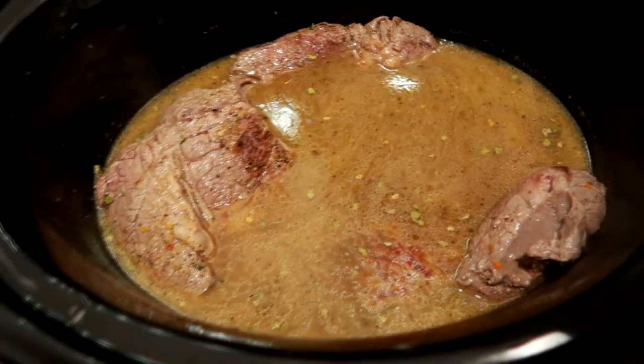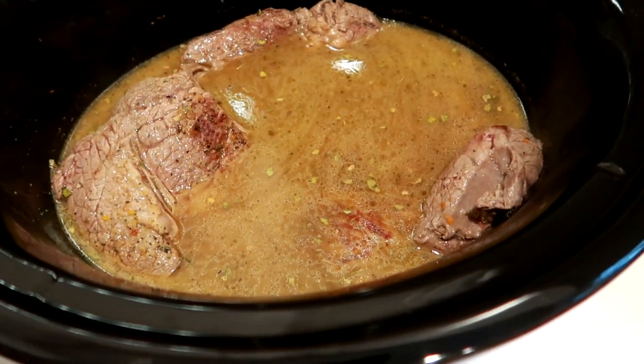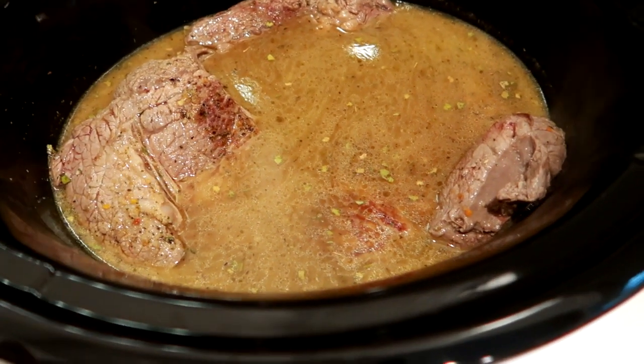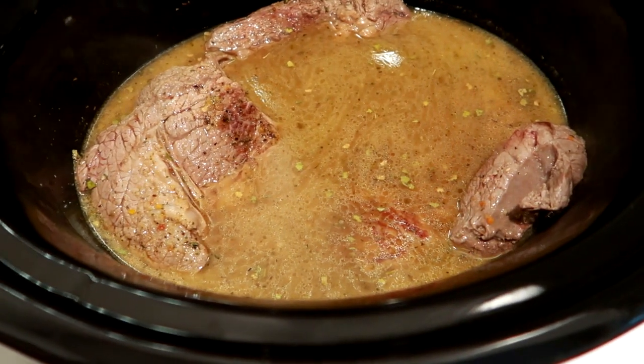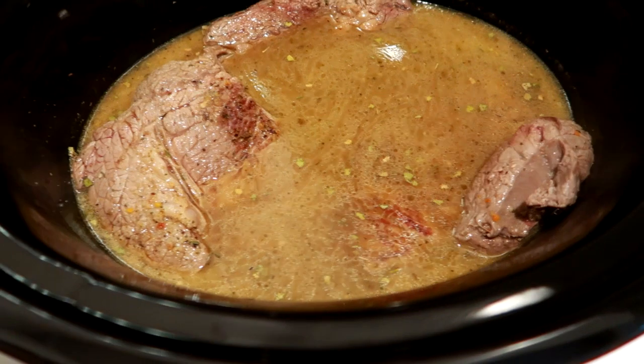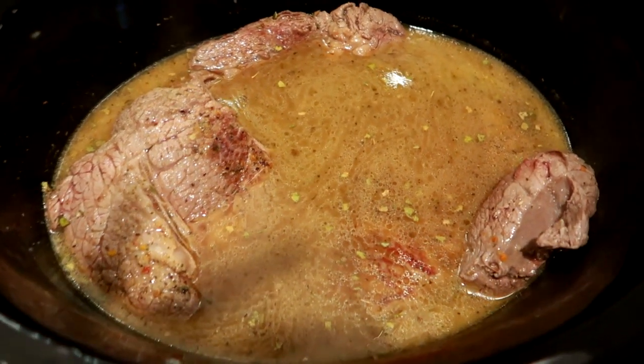Throw this all in, let this cook on low for like 6 to 7 hours. It's going to fall apart. And tonight I'm going to serve this with either mashed potatoes or maybe even cornbread. I have some cornbread that I got last week. So one or the other. It's going to be good though. Total comfort food on this cold and kind of dreary day.